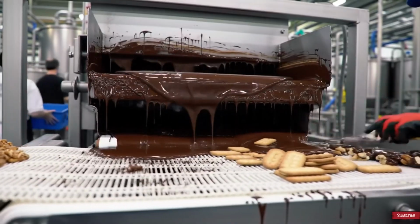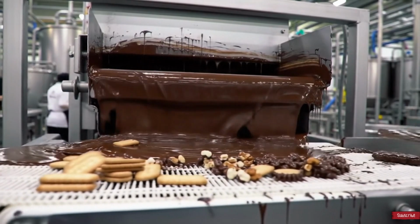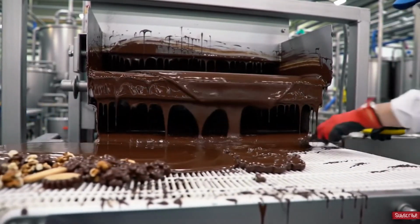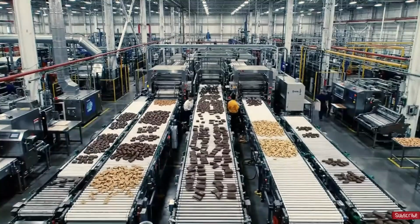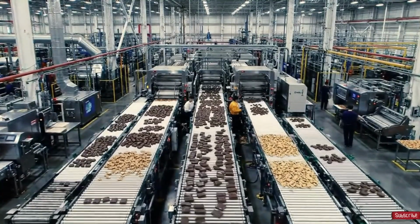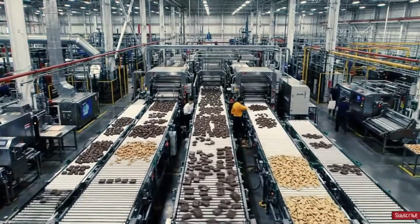A conveyor belt carries biscuits, nuts, wafers, and dried fruit beneath a smooth curtain of flowing chocolate, coating each piece evenly. All these lines operate together, creating hundreds of chocolate varieties under one roof. From big bars to bite-sized delights, luxury-filled pieces to everyday snacks.